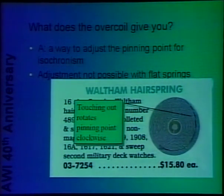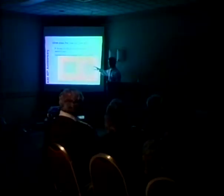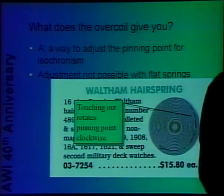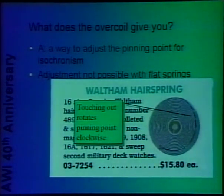So there you have it. The biggest effect is that it gives you a way to adjust this. If it's flat, what are you going to do, right? You have to make it longer and shorter, then your timing's off, you have to make the balance head higher. So that's one of the most important effects or benefits of the overcoil from these calculations. The second one is, of course, that it does reduce the friction, and that might especially be true as the oil degrades and friction increases over time.